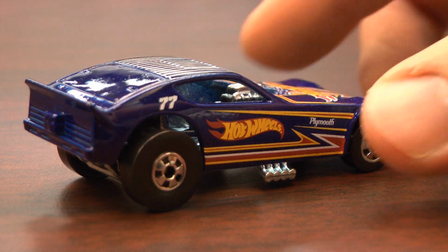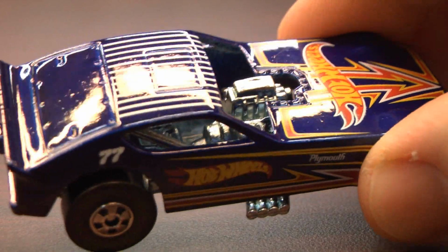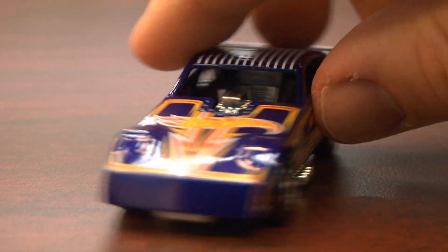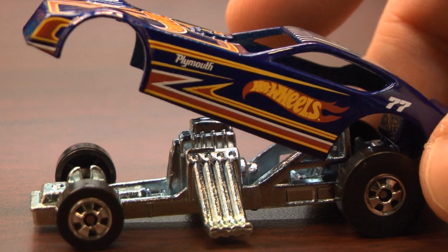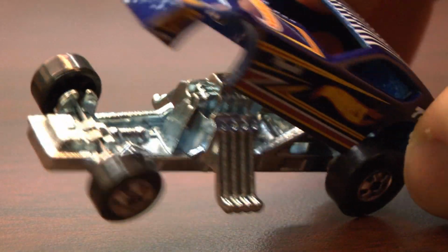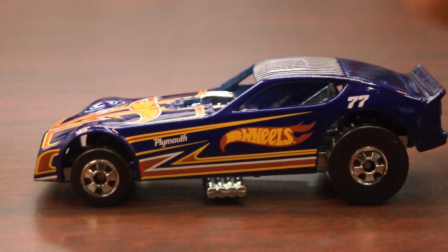The Hot Ones vehicles are retro throwback cars with die-cast metal bottoms and awesome old-school details and paint jobs. And the Plymouth Arrow funny car has a surprise. It opens, revealing the engine on the inside and the seat and the sheer awesomeness of this vehicle. The Plymouth Arrow funny car. It's no laughing matter. This car will put you in your place.